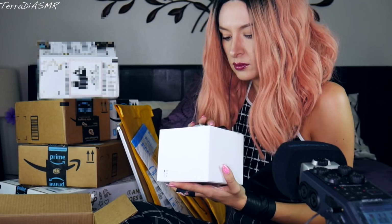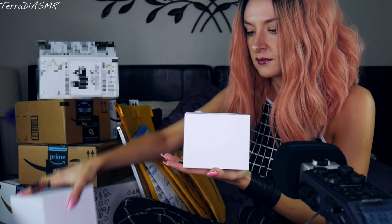This is something that I did not buy. This was sent to me, and it is an Aventech white noise machine. We have one by our bed on the nightstand, but it's quite old, so I think this is a good item to have.